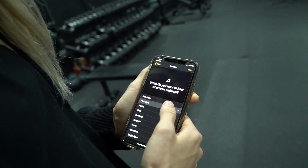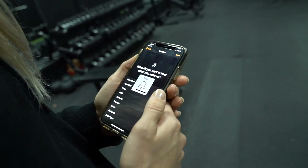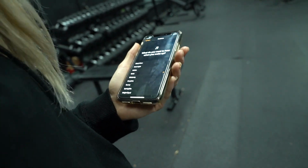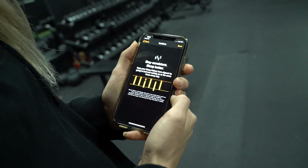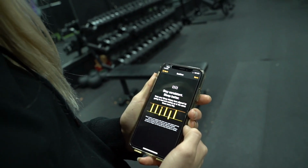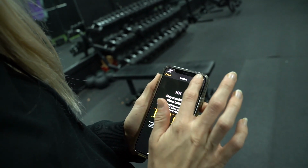And so this is just the sound it's going to pick. So it's not letting me. What you hit next? Well, I wanted to know what sound. So now it's going to set an alarm 30 minutes prior to when she needs to go to sleep, and she'll just hit save, and now that's going to be set up for every day.